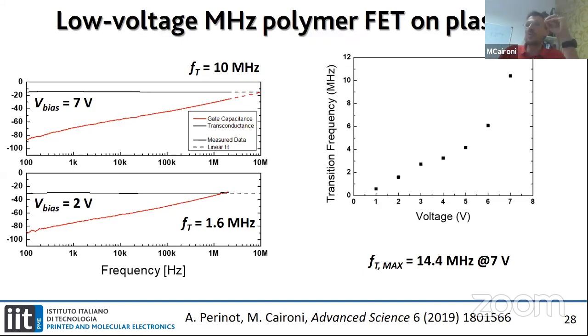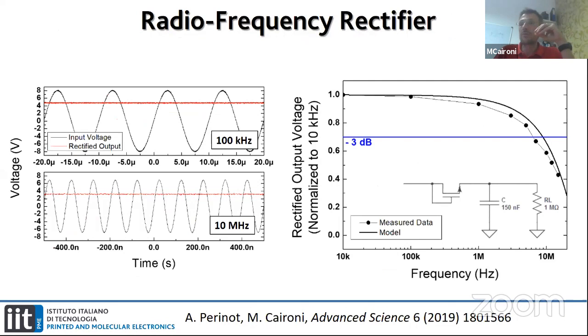For example, if you use one of these transistors in a trans-diode configuration, so basically you short circuit the gate and the drain, and you make a diode, you can use this in a rectifying circuit. If you have a transmitter that sends an electromagnetic wave at 13.56 megahertz, for example, which is a standard, you can stabilize a DC voltage on your plastic substrate with your direct written rectifier. And this is useful, obviously, to deliver power to any kind of substrate.